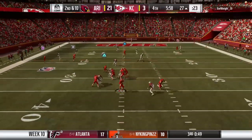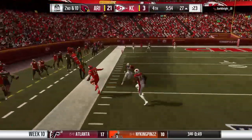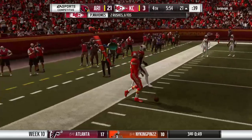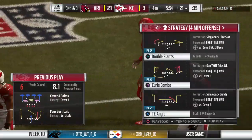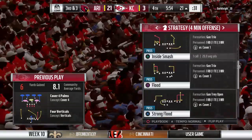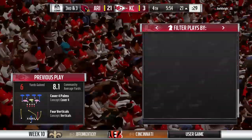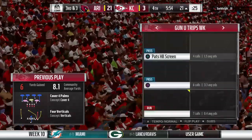Mahomes going to throw. Dancing to his left. And he'll be out of bounds as he gets this down to about the 21 or 22. 6 yards there off the scramble, but it'll still leave him with a 3rd down. Okay, he's not going to get the first down, but this is still a nice job of buying some time and then running to get to the sideline and get out of bounds and avoid the big hit.